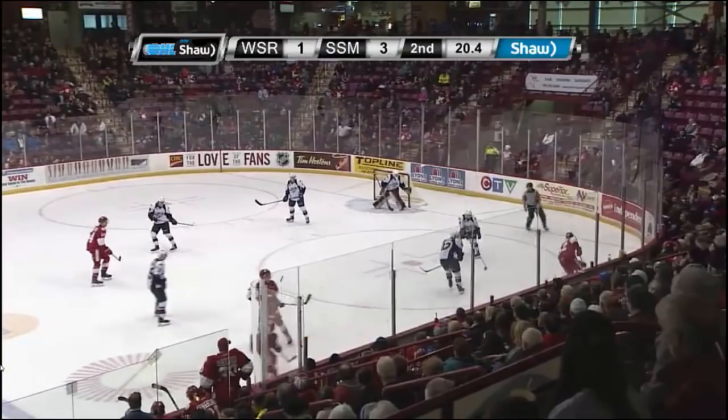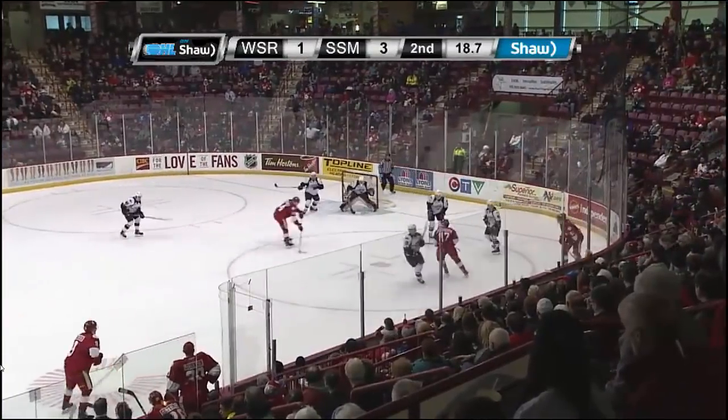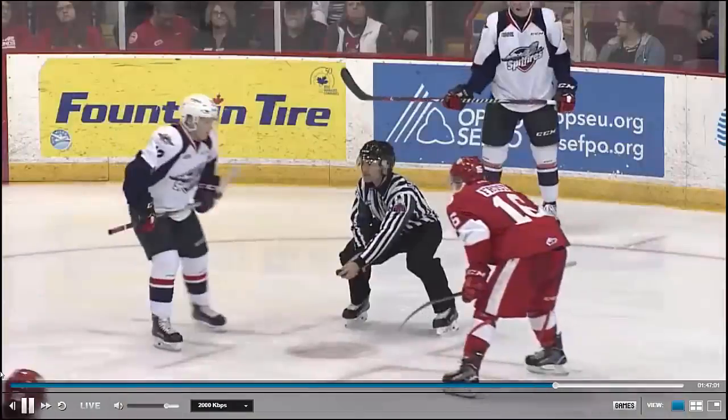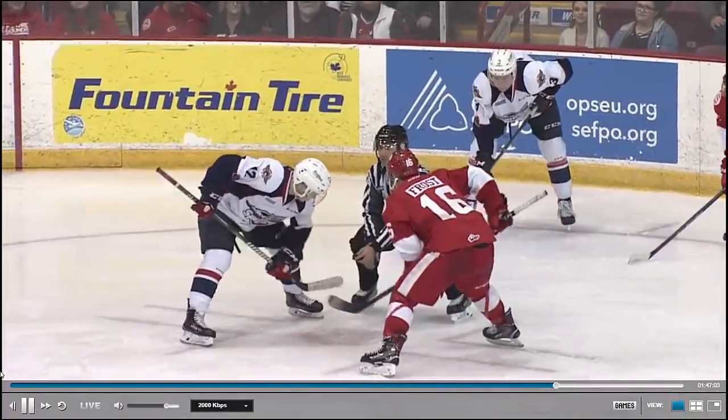Thinking ahead. Watch here. He's already joining the rush, but then he goes, this layer's already going to be filled in. There's nothing for me to do. I'm going to maintain my position at right defense.